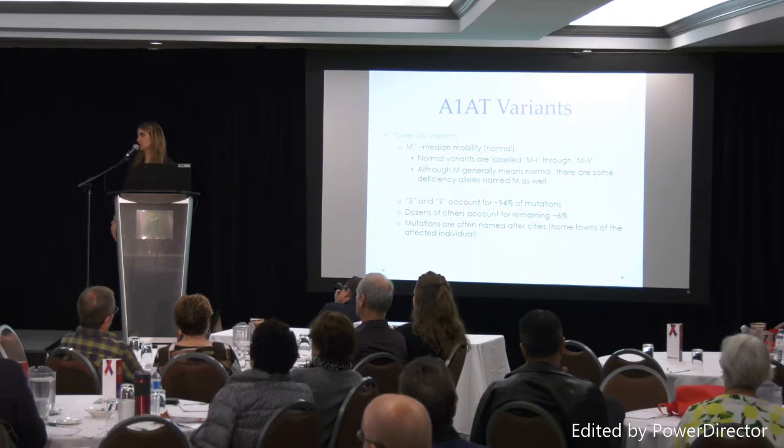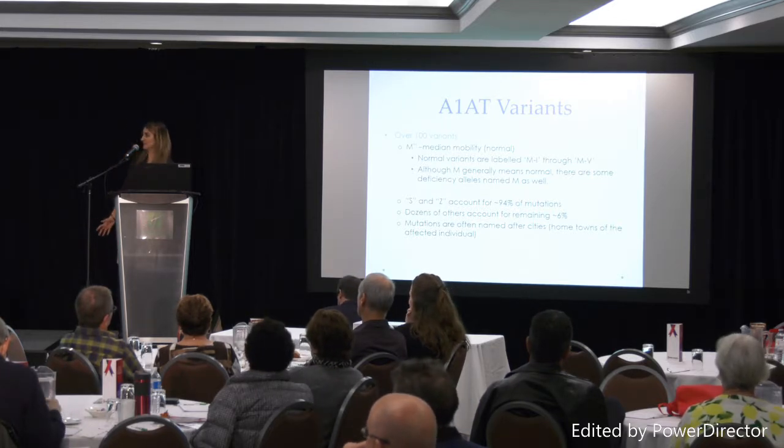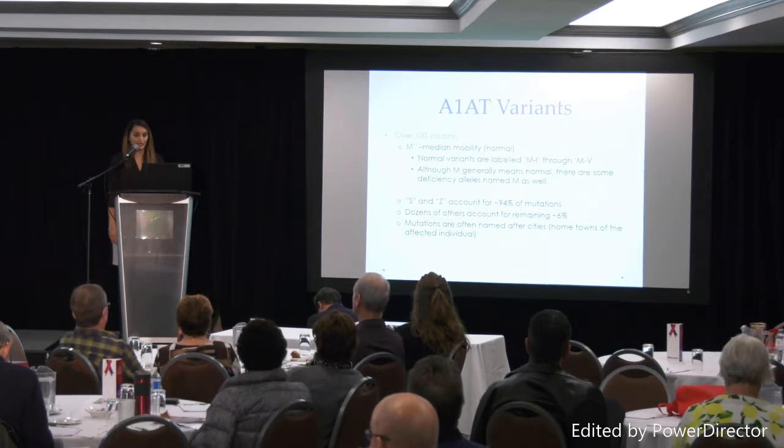We now know that there are over 100 different variants identified in the alpha-1 antitrypsin gene. What I find confusing is that we know the M allele is quote-unquote the one that produces normal levels, and usually this means they're normal, but there are some deficiency alleles that are named M as well, so sometimes I find that can be a bit confusing.